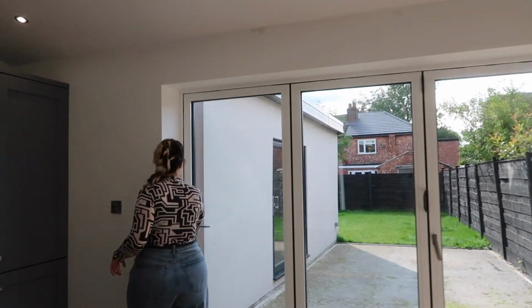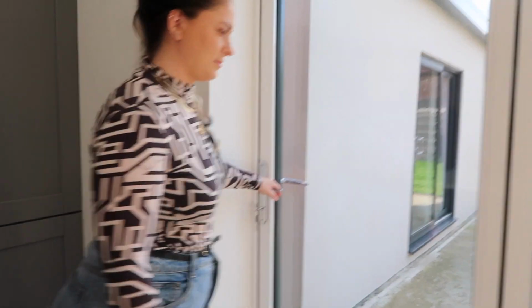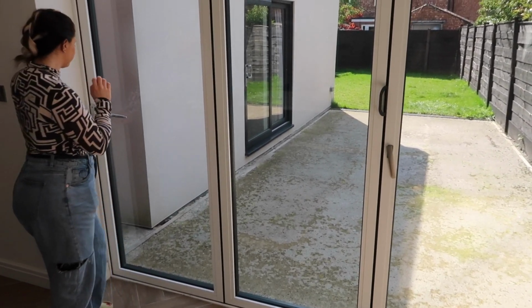Wait, have you got the key for it? Yeah. Oh, and also something that I forgot to mention, these are bifold doors as well, which is going to be amazing if we have barbecues and stuff, just to open this all out.